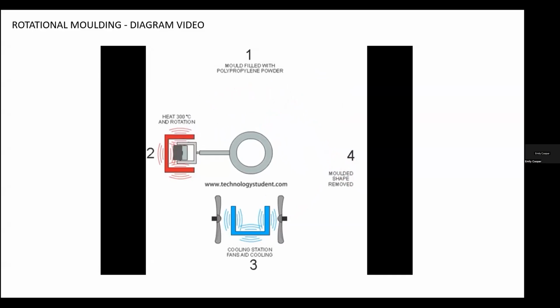Amazing. Hopefully that makes a little bit more sense with that diagram. Yeah, this is great. I didn't even know about this type of injection molding. Very cool.